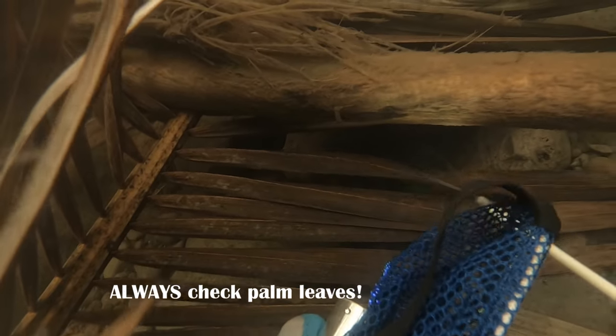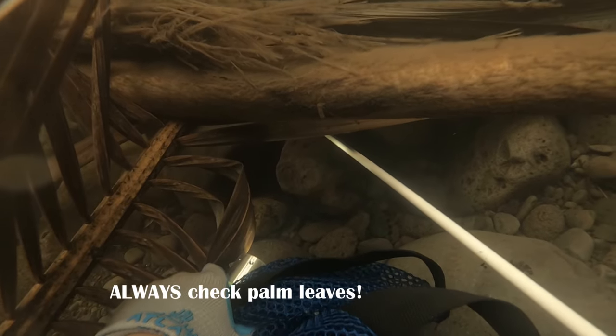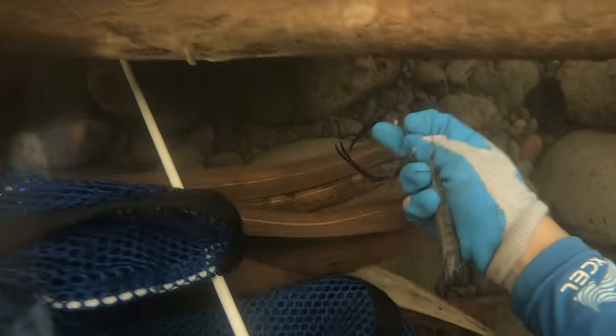Next up, if you see palm leaves underwater, always check the palm leaves. For some reason, these prawns really love palm leaves, any sort of dead debris in the river, logs, etc. For example, in this clip you're about to see, I found 3 on this one leaf. So if you ever come across a palm leaf, go slowly with your little spear, move the leaf out of the way, and they're usually back there.